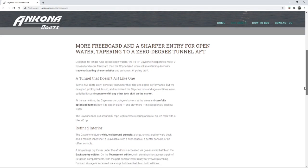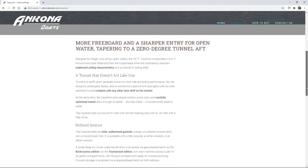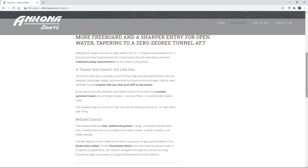They have a tunnel hull. So again, they're just a freakish boat in terms of how shallow they can go, I'm sure, at this point, if it's a tunnel hull. You know, mine has a tunnel hull. This one has a serious, optimized tunnel hull, they say, and allows it to get up on plane and stay there. Yep, I found that to be the experience with my boat.